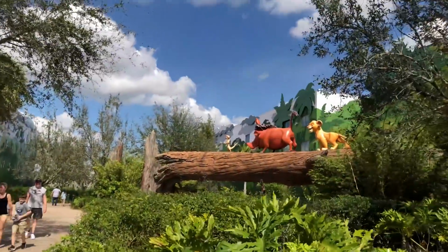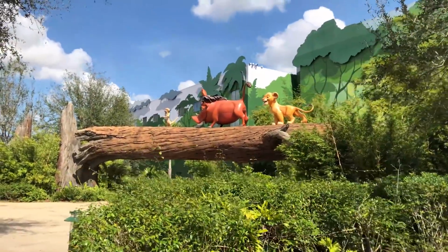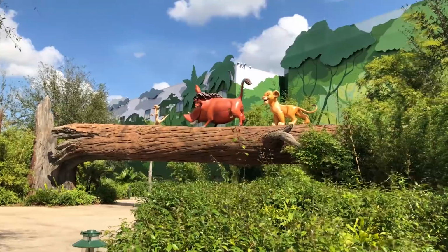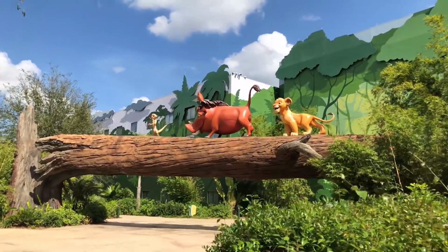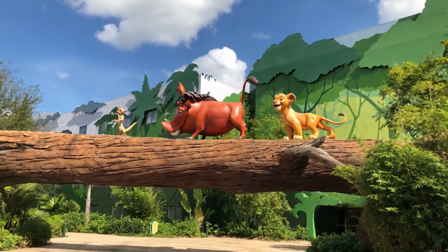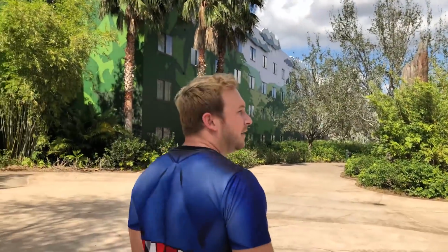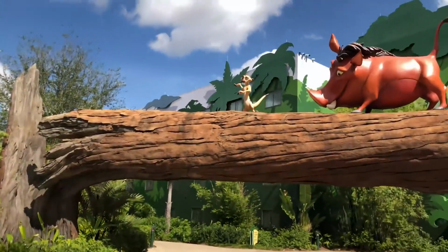And then up here it looks like it's Simba and Pumbaa and Timon. So that's kind of cool. That's the Hakuna Matata scene, where as he walks across that log, he suddenly turns into a teenager and then an adult. But it's pretty cool.